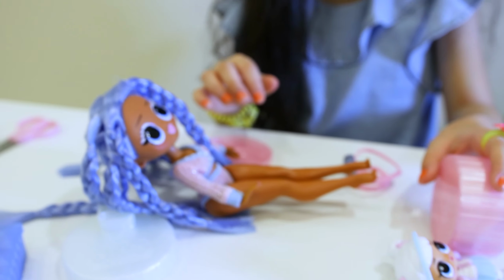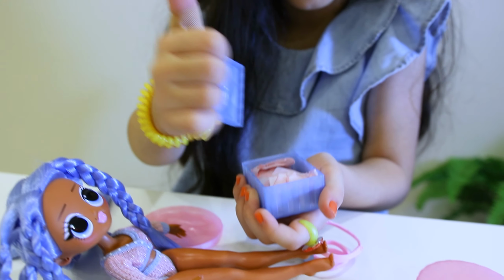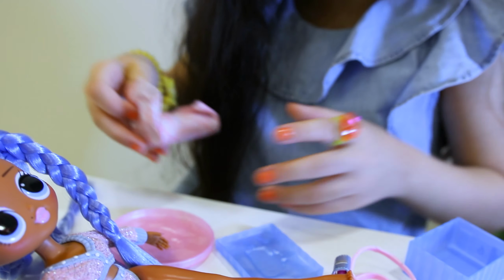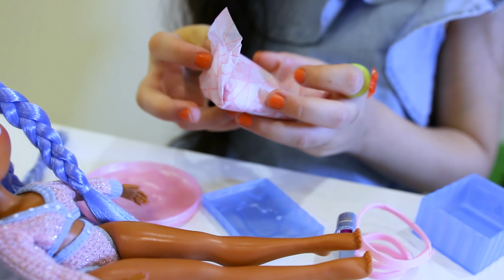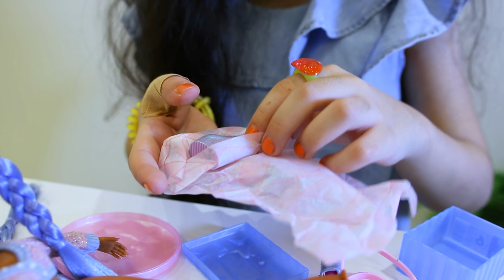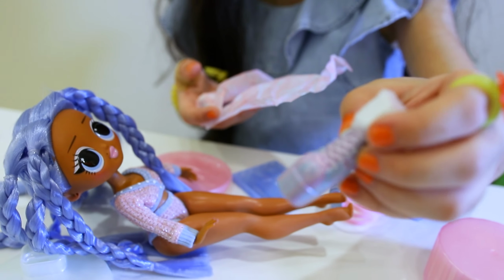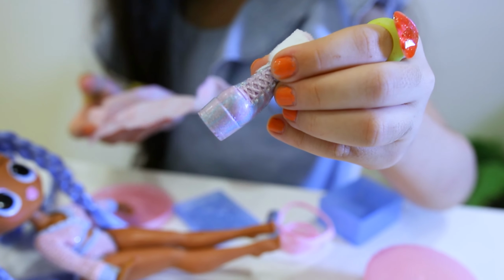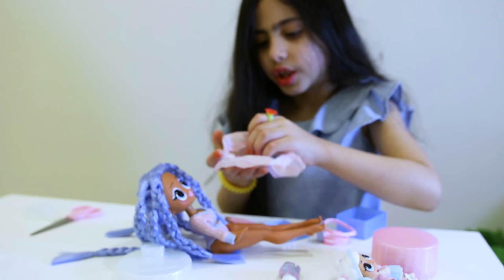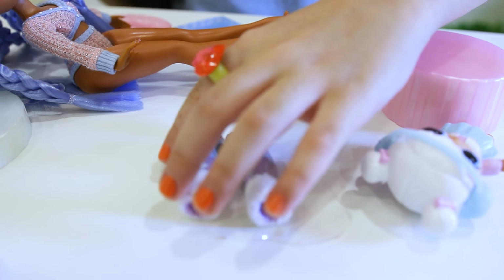Okay. Now let's open the other surprise. It's this one. Alright. Oh, she got another surprise. Alright, let's open the surprise. She got some cute shoes. Oh my gosh, look at them. They're like my favorite colors and it's fuzzy from here. Okay, she has another one that matches it. Okay, now let's put it here.